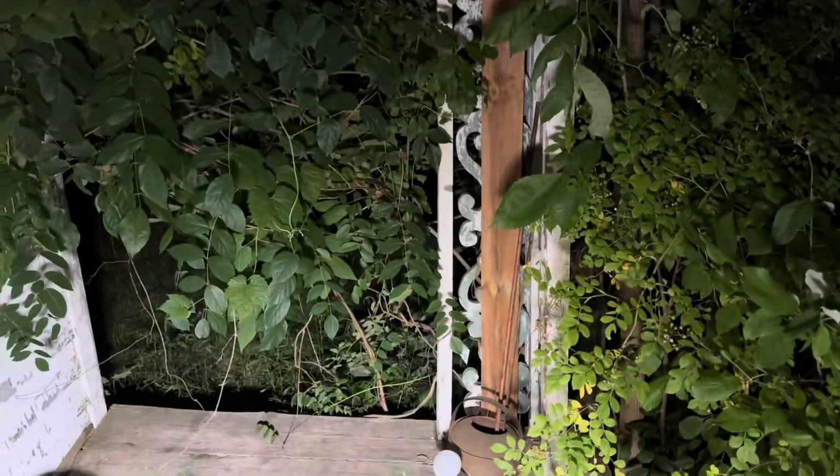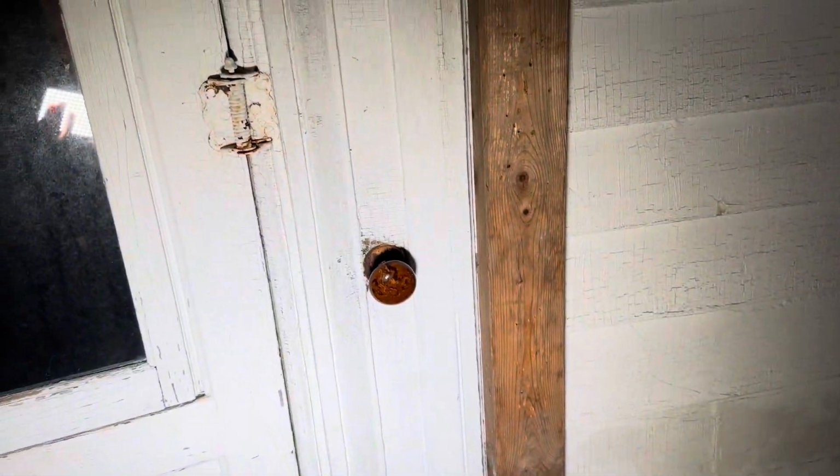So starting this one off out here on the porch. It's kind of a cool night here. See these beautiful details up here on the porch. Very nice. Front yard is completely overgrown. This is pretty cool. This is the doorbell right here. So you pull that out and that rings the doorbell. Pretty cool. So without any further ado, let's get inside.